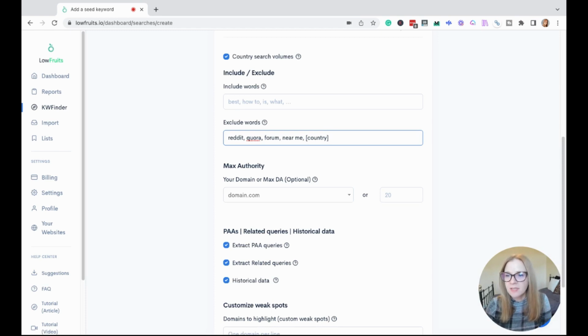Now there are exceptions to this, but in general, the higher the DA or the more authority that that website has, the easier it will be for it to rank in the SERPs. So as a new site, you really want to find those websites that are ranking on page one that have a really low domain authority, because if they're ranking, then theoretically you should be able to rank as well.